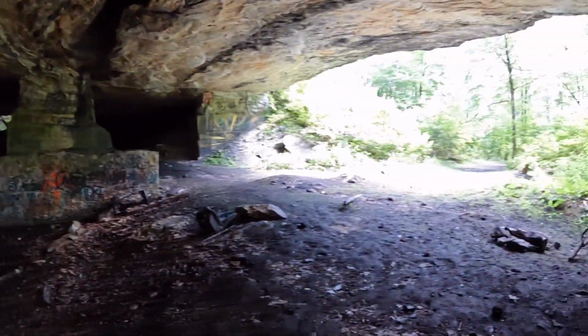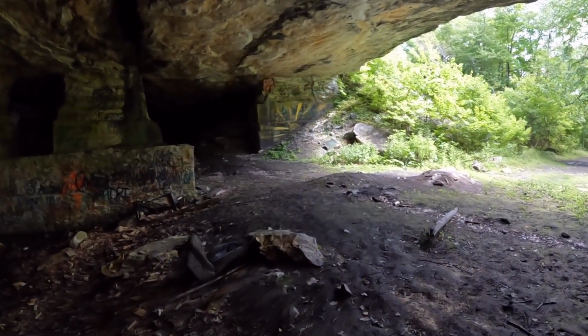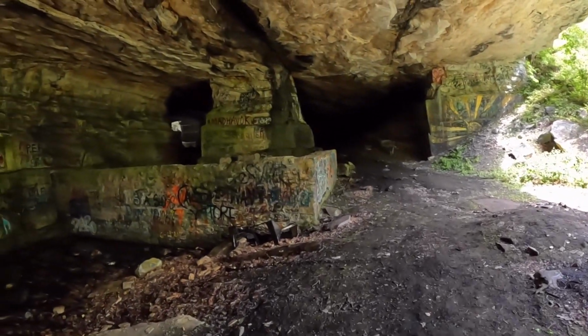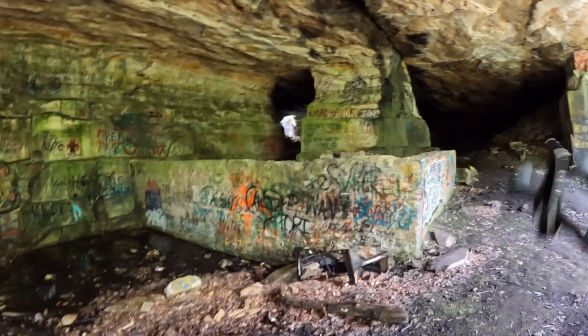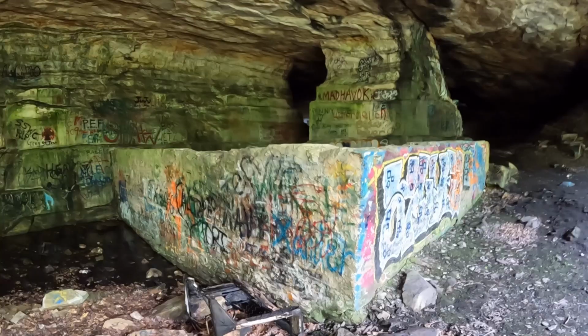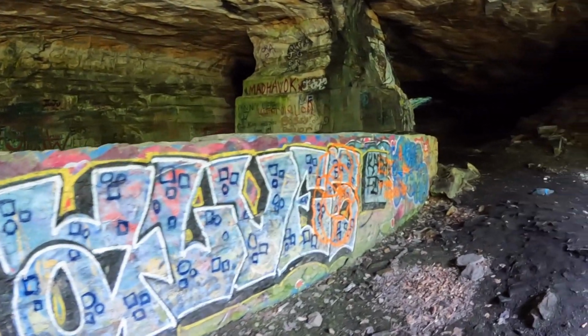There's these many openings to the outside that bring you in here, and there's still more even way off in the back there. There was a structure built here, I'm not sure what, but this is all stone that has been cemented together. Foundation for something.